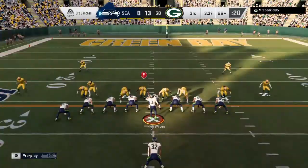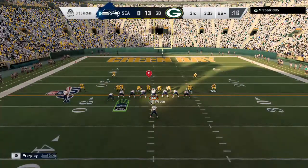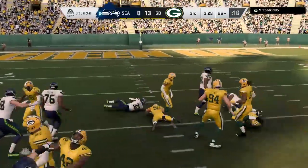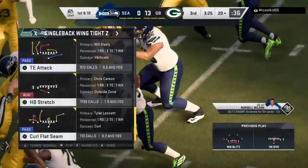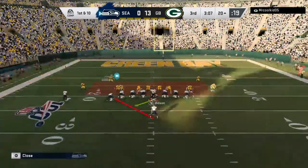This offense in desperate need of a conversion as they come up on third down. Now a handoff here to his running back, and he will have the first before he's brought down right on the chalk of the 20. It'll go as a gain of 6 that time, and it moves the chains as well.